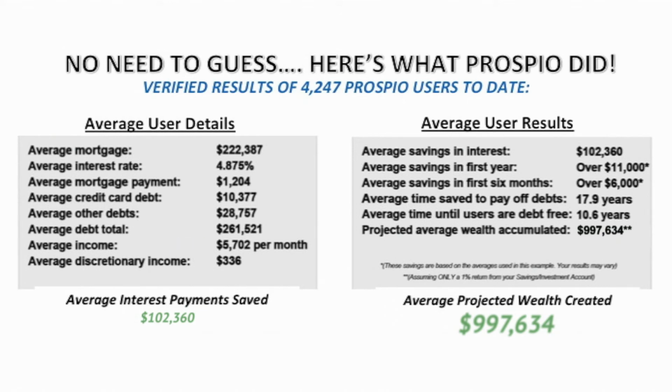with an average discretionary income left at the end of the month after all of their bills are paid, after they've taken their wife to dinner, after they've bought their kids' shoes, they've paid for all of the food, they've gone to the movies, every expense that you can imagine. The average family has $336 left over at the end of the month. Try saving for your future, putting a wedding on for your daughter, sending your kids through college by only having $336 a month left. But this is average America.